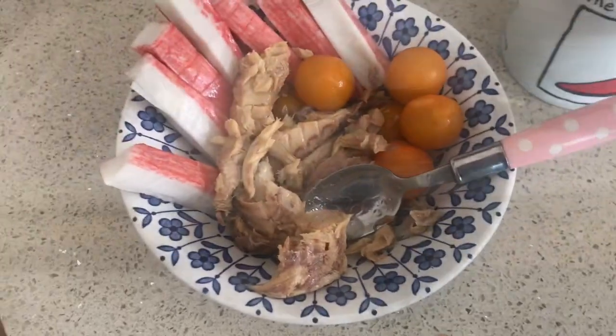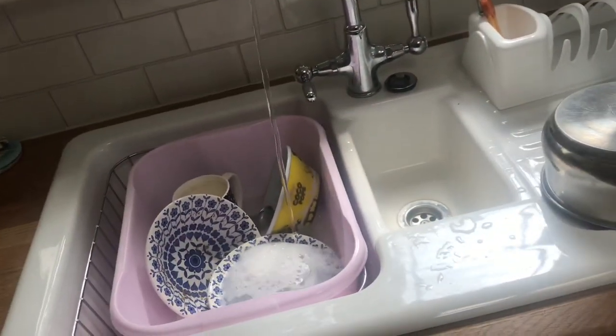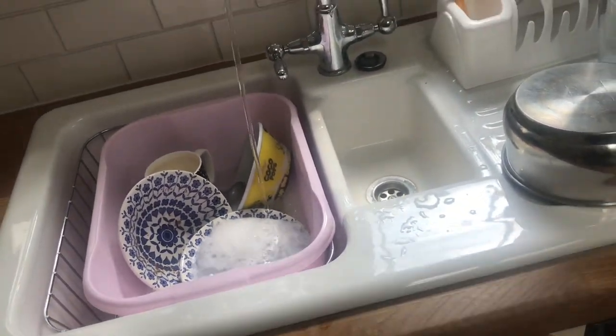It's nearly 2 o'clock. Dinner eaten, and again the washing up bowl's filled up. So we need to do the washing up and empty the dishwasher.